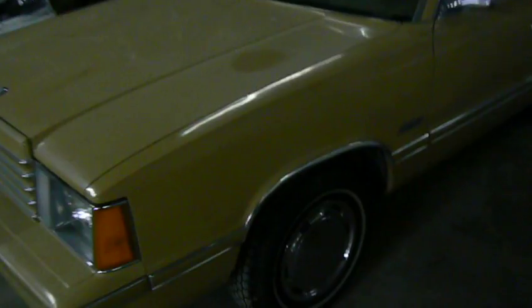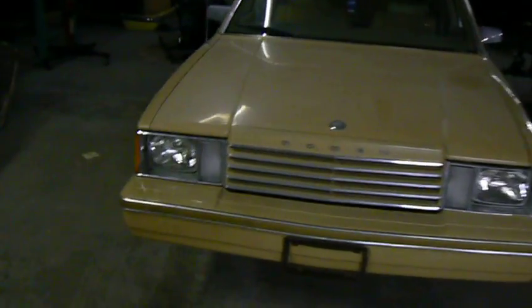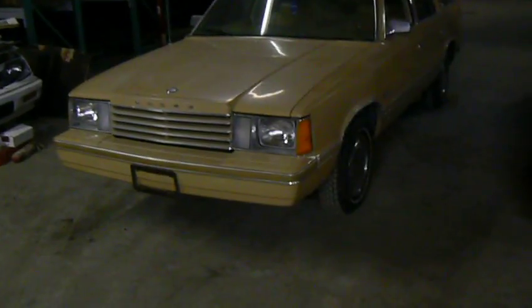You know, for a Midwestern car, she's in surprisingly good shape. Just the one rust hole underneath, right around the driver's footwell. Interior is in excellent condition. But unfortunately, the 2.2-liter 4-cylinder engine is seized. Let's take a look.